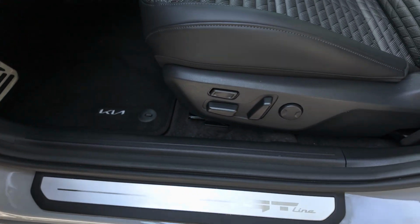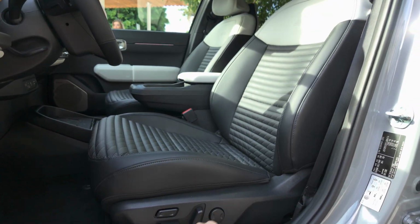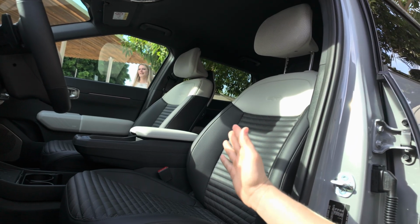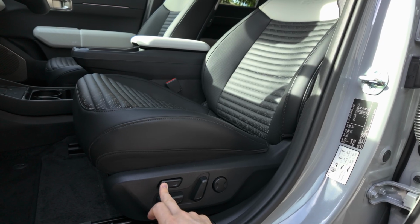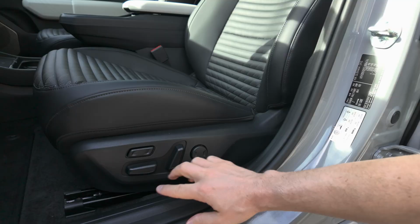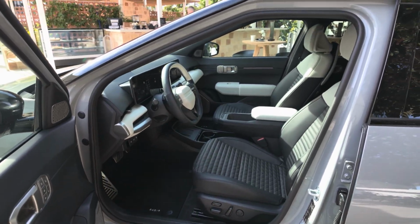Plus the seats, guys, they're electric adjustable, but not only that, from here you can also choose the relaxed position. So you put it in relaxed position, the seats will go all the way back, so you have a relaxed position when you're charging the car, for example. When you are at the charging station, you can use this function and you can put it back by the press of a button. Otherwise, you can adjust the lumbar position and every single other electric adjustment. This is the way it looks in the front.